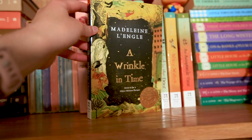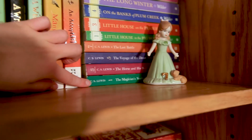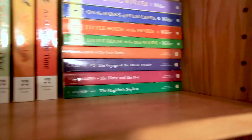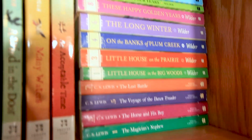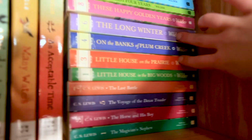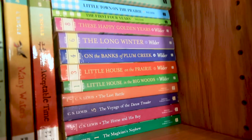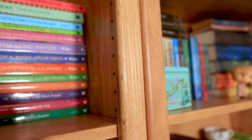They're just really pretty. And then I have my collector's edition of the Chronicles of Narnia. They're full color picture editions, which I really like, and that's the same for these Little House on the Prairie books. These are also full color editions. Yeah, I have quite a few. I'm still a long way from finishing them. I guess we will go to the next shelf over here.